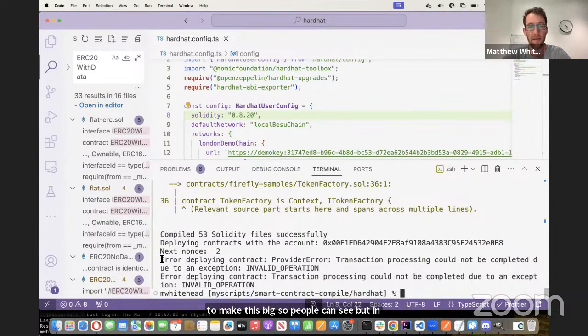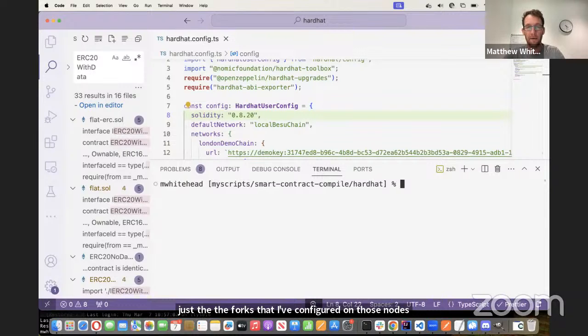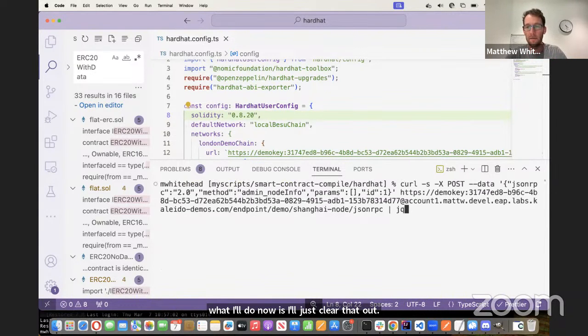What you can see here is that there's an error deploying that contract. I've tried to deploy a contract that uses compiled code that just doesn't work on the chain I've created. I should stress here, the two nodes I've got are running exactly the same Besu version. Nothing to do with Besu versions, just the forks that I've configured on those nodes. So exactly the same Besu version under the covers. So what I'll do now is clear that out, and now I'm going to deploy to Shanghai.